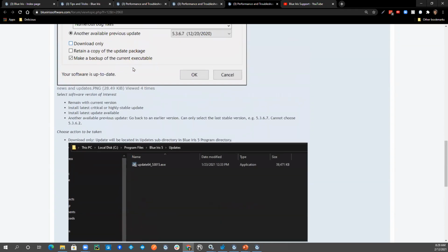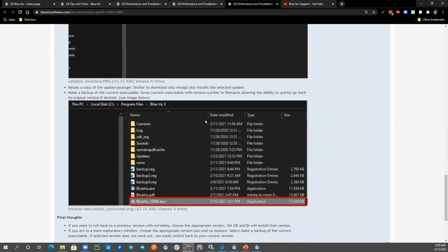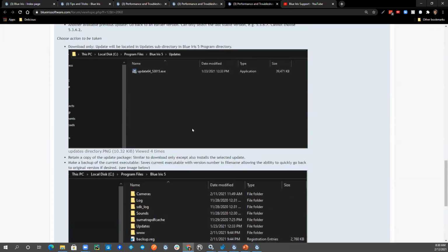Retain a copy and update. And the final selection, which is kind of cool once you realize what it can do, is you make a backup with a current executable. Saves current executable with the version number in the file name, allowing the ability to quickly go back to original version desired. So like say you're going back to a different version and you're trying to figure out which one to go back to, if that's what you're trying to do.